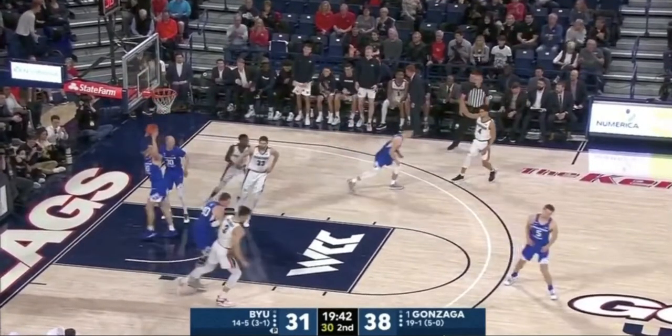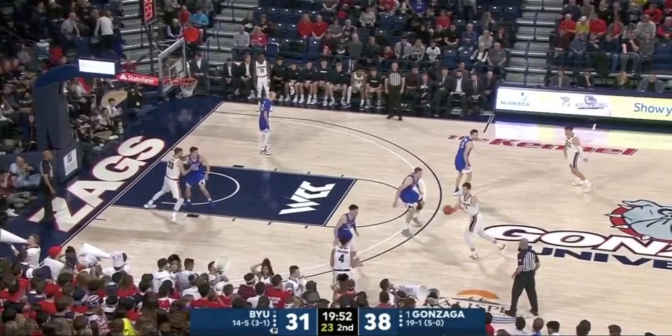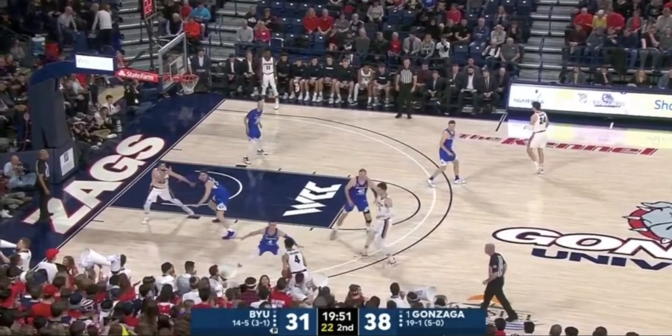Now remember, the first clip we broke down was against the pick and roll. The hard hedge was strung out so much that BYU ended up switching, okay? So let's go back to that pick and roll one more time.